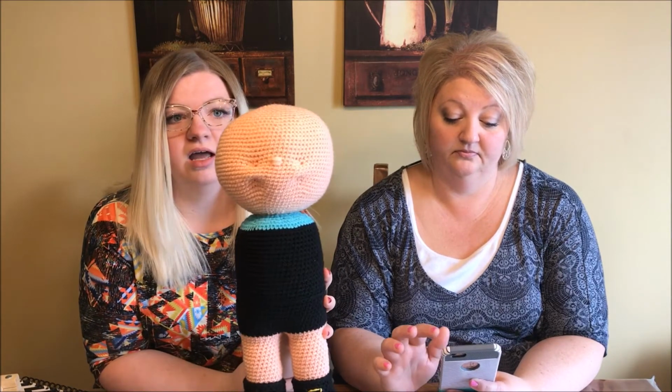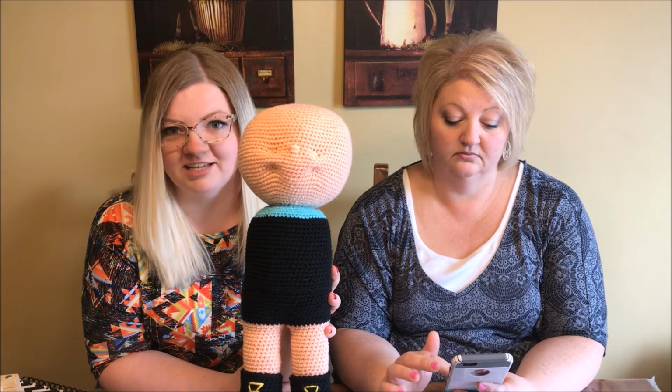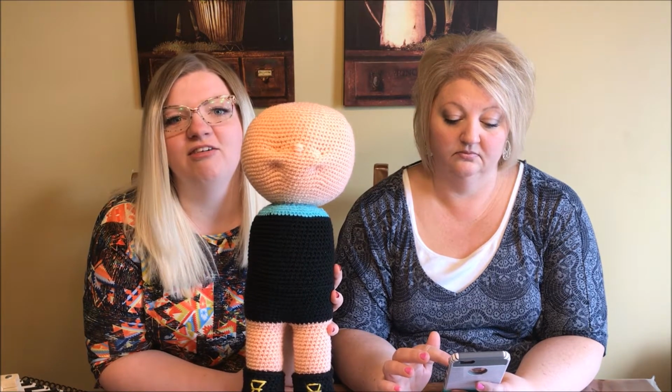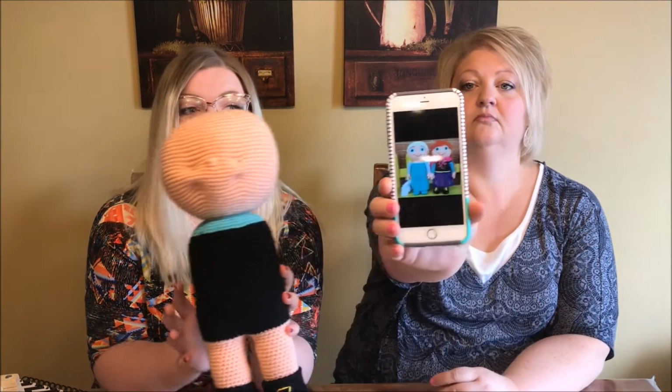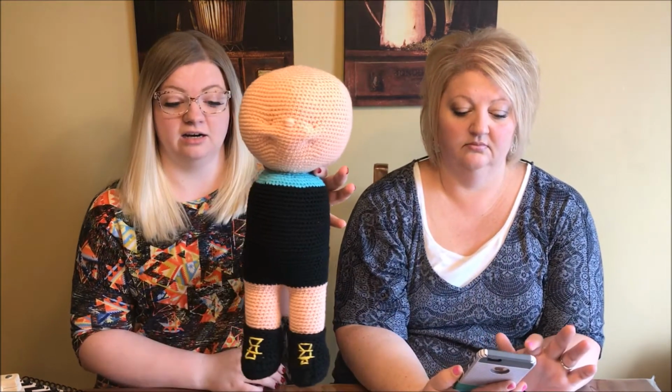I'm making Anna and Elsa for my daughter, Lacey, because she's obsessed. And then for my son, I'm making Batman and Robin. These patterns are from Made by Mary. She has a shop on Ravelry, and these are actually free patterns. But they're super easy to read, and they're good sized dolls, and I'm really excited. I think my kids are going to love them. They will.